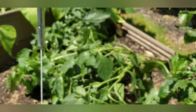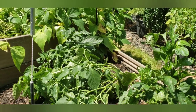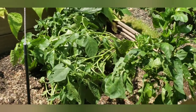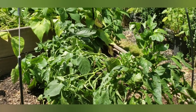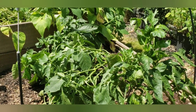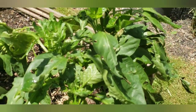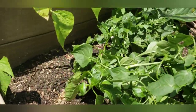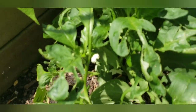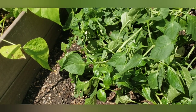And then I've got problems here. Maybe y'all can help me. I think there's too much nitrogen in this bed. So I got lots and lots of leaf growth on these peppers, but no buds. Well, there's one. Until now, no buds. Not sure what's going on.